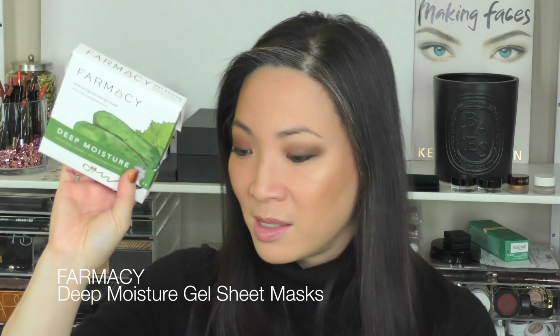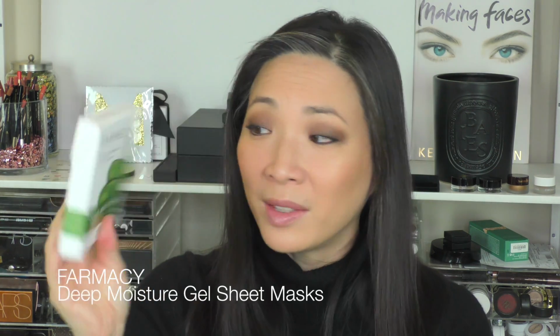I know one thing in here is something I actually forgot to order in my first order, and that is the pharmacy sheet masks. This was actually something that I recommended in my picks video, and I just completely forgot to throw it in my cart. So anyway, got these, so excited to have these. I should have gotten more than one.